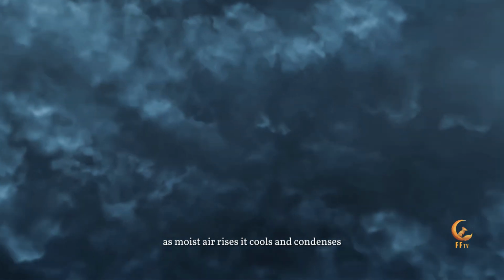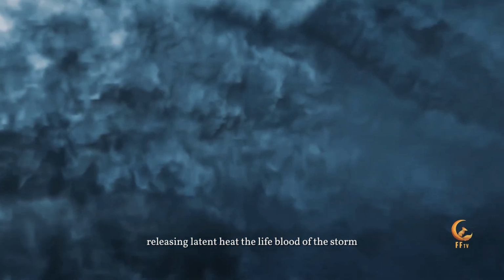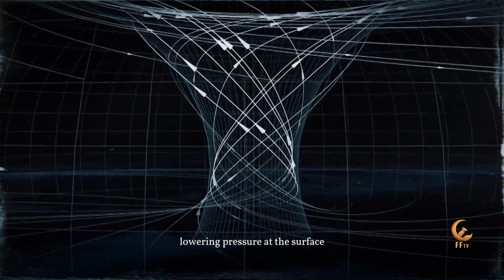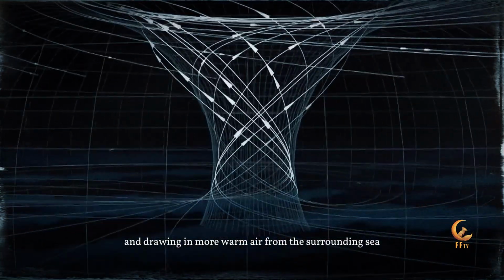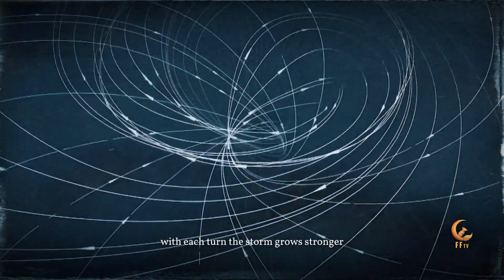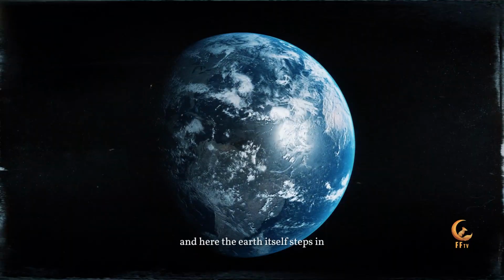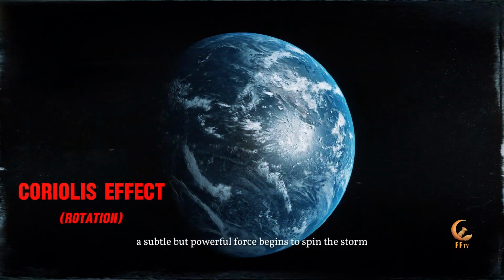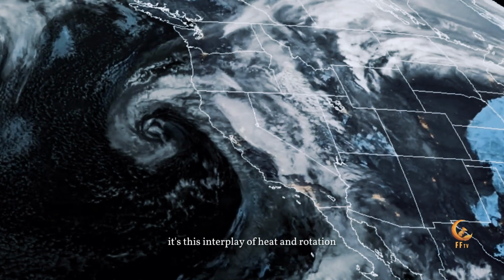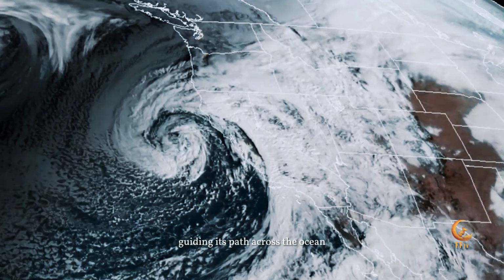As moist air rises, it cools and condenses, releasing latent heat, the lifeblood of the storm. This heat drives the air to rise even faster, lowering pressure at the surface and drawing in more warm air from the surrounding sea. With each turn, the storm grows stronger, feeding on the ocean's warmth. And here, the Earth itself steps in. The Coriolis effect, a subtle but powerful force, begins to spin the storm. It's this interplay of heat and rotation that sculpts a hurricane's iconic shape, guiding its path across the ocean.